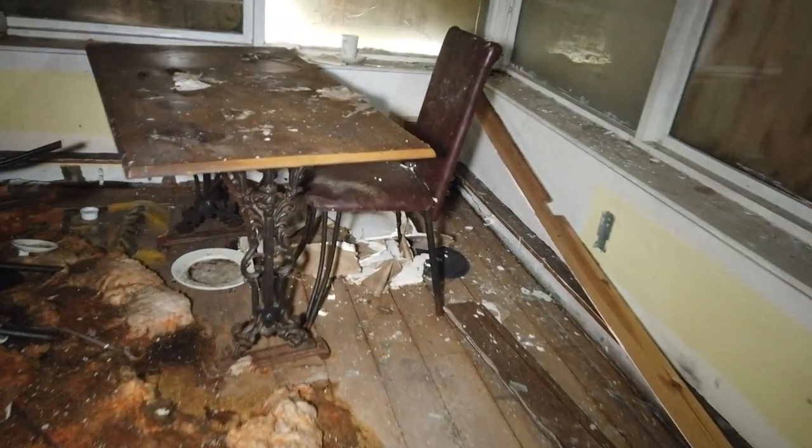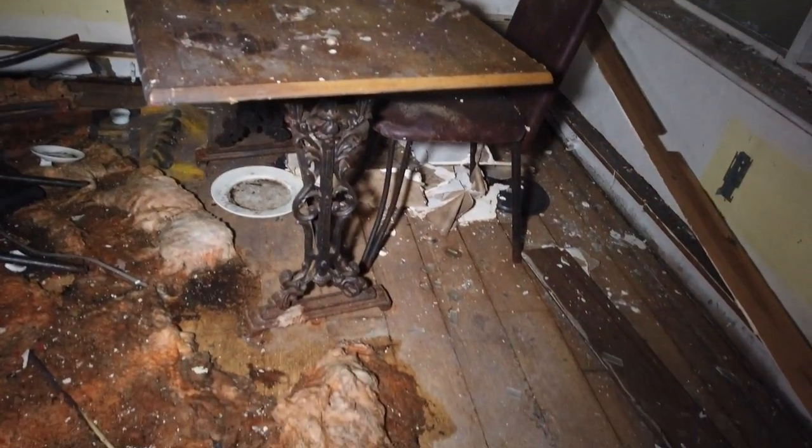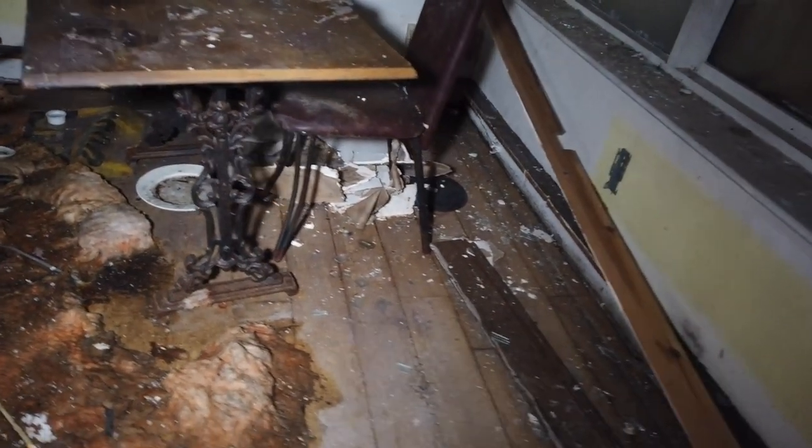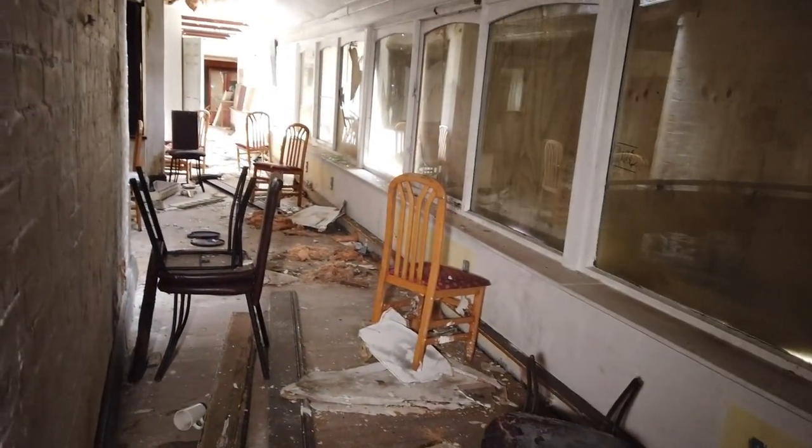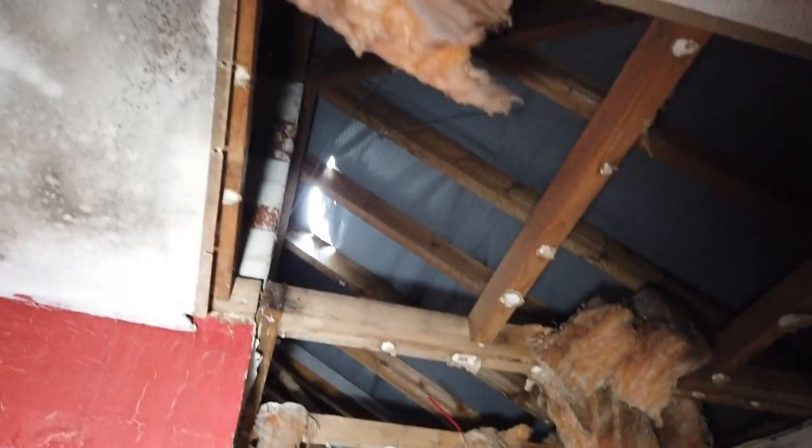Anything down here? Old pub tables there. Must have been a full pub and restaurant originally. I mean, you've got all the chairs down there. The roof's going up there as well. That is quite bad.